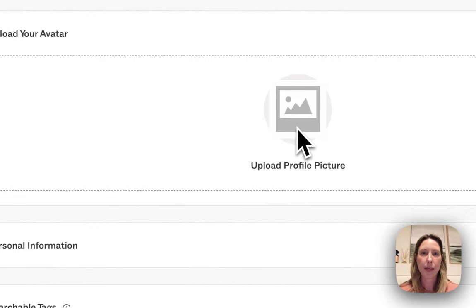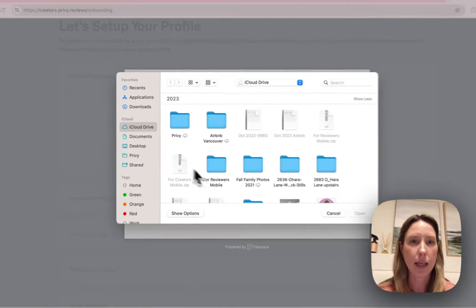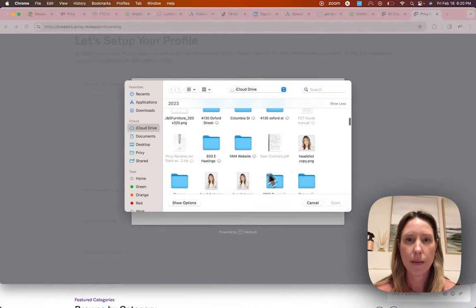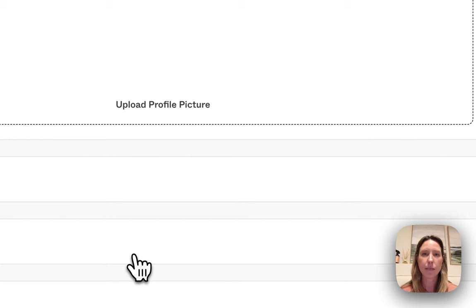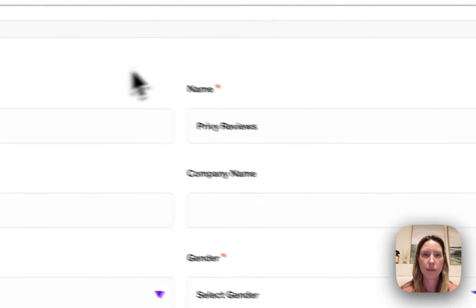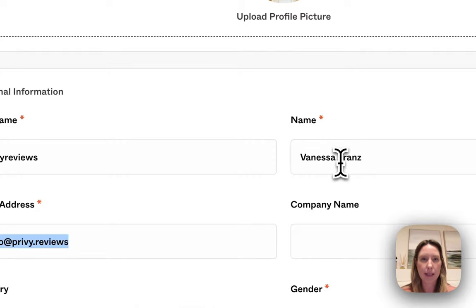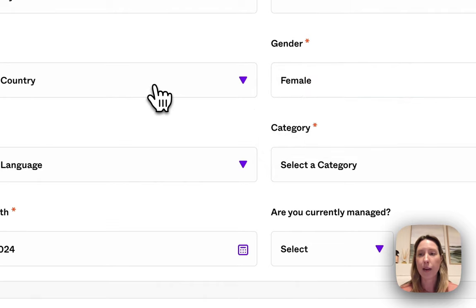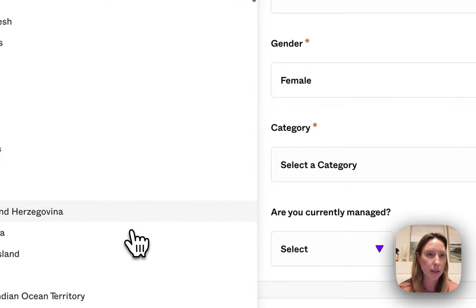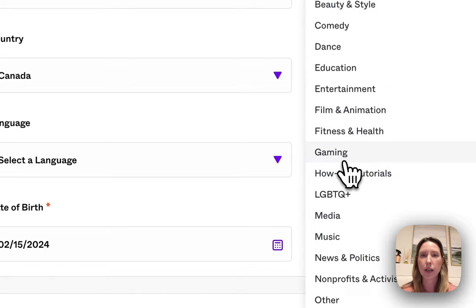Okay, we want to start with adding a photo. A photo does need to be added to be listed on the website. Sure, we can keep that. And you want to fill this out as detailed as possible. There is a way for users to filter on our Find Creators page, and so this is a good way to be found if you're looking for creators in a certain country or in a category.